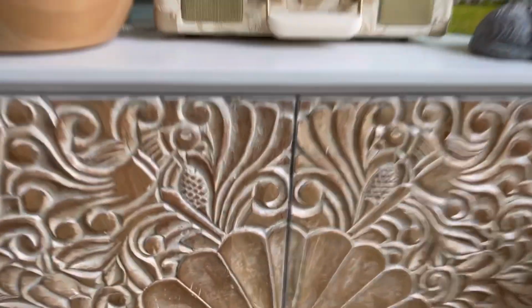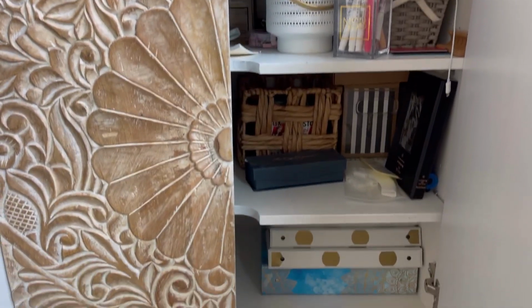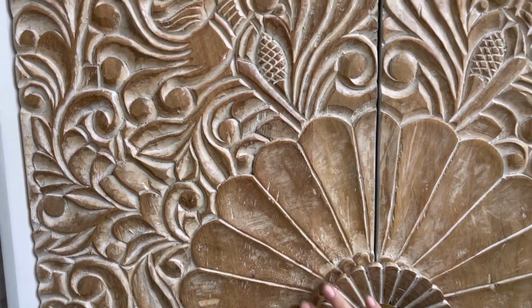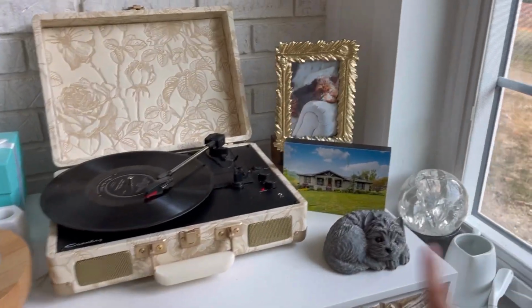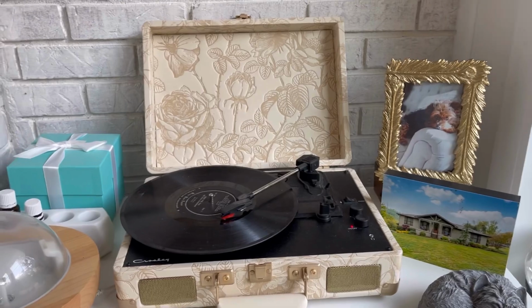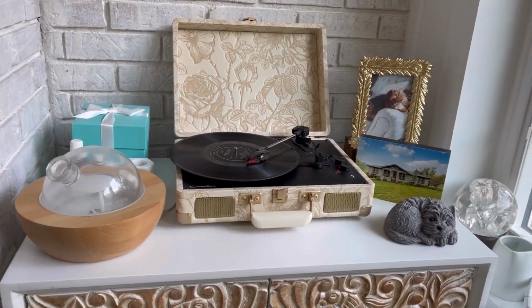What I do with this is I store my office supplies in here. We're not going to go through everything. It's not as organized as I would like it to be, but very cool. I have a picture of our old house over here and a picture of Rhett Butler because I miss him. And so I keep that so I can say good morning to him sometimes.